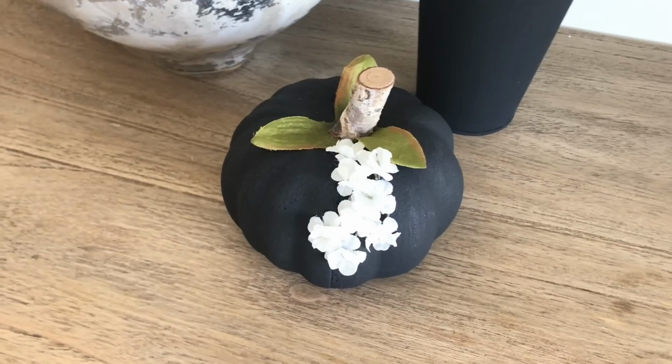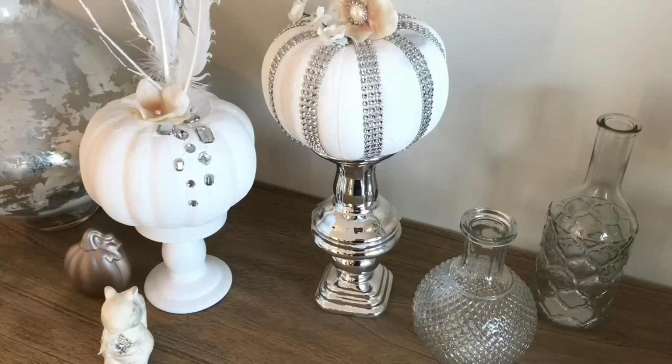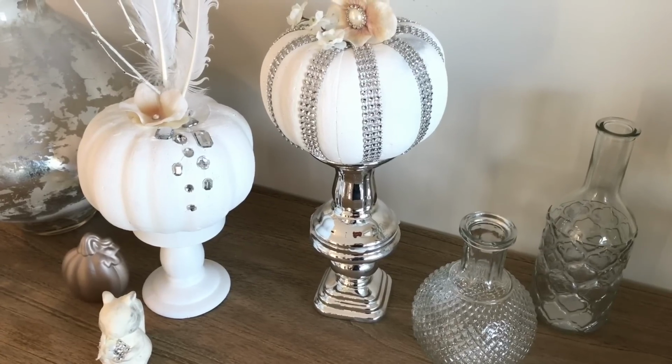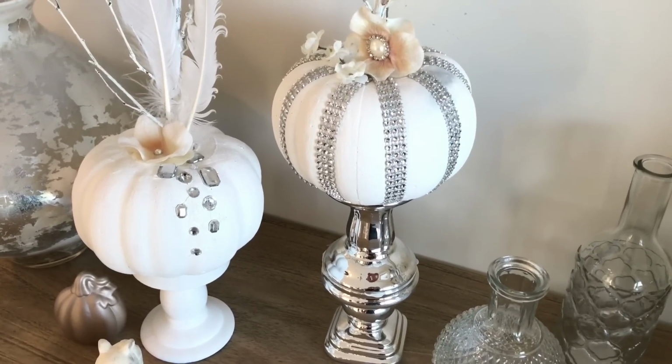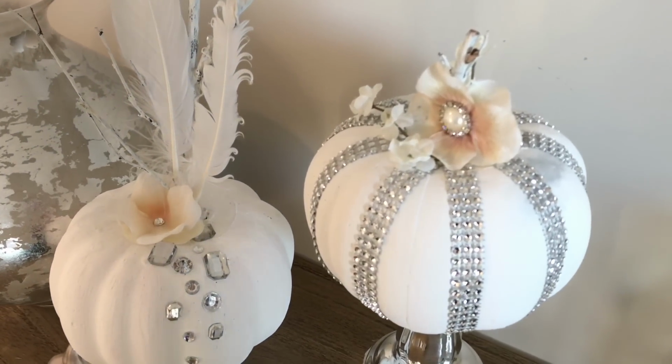However, I've done a ton of work on the channel where I've transformed them. I've painted them white. This one was a work in progress. It's actually left to the side. Haven't finished it, and it needs a couple little touch-ups here. But I've done some cute little white pumpkins like this, easy to paint with acrylic. I've done a cute black one. I'll show some clips of the things that I've done and transformed. Hopefully that inspires you to look at these pumpkins just a little bit differently.